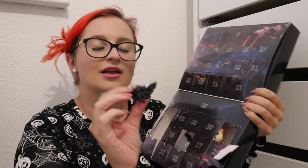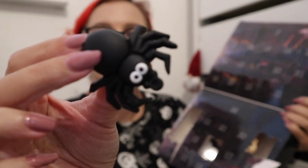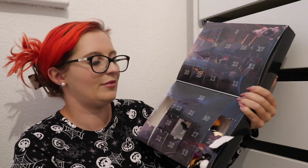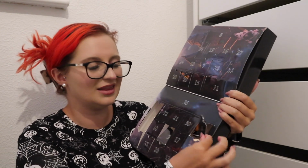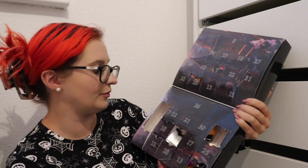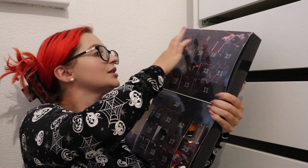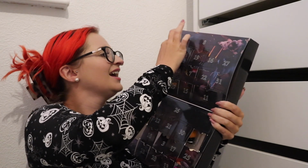We have another plastic one. This time it's a spider. But you know, when you go into Boots, you can get advent calendars that are around £30-35. And I just feel like they're a lot better quality. They're not literally falling apart. So, I mean, this is why I'm the guinea pig. And I see this stuff and I get sent this stuff. And I'm like, yeah, let's give it a go. She says and then regrets.